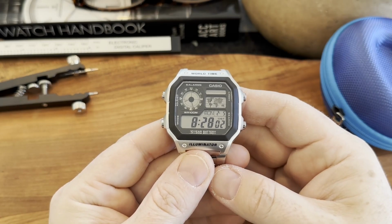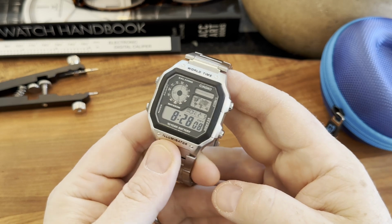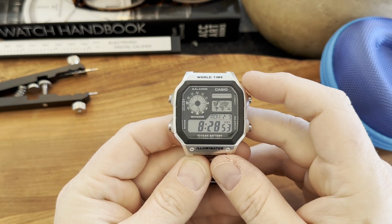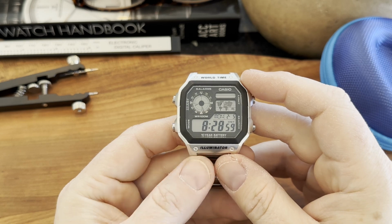The face is a bit of a mess, isn't it? It's jam-packed. It's like the old saying goes, it's 10 pounds of poop in a 5-pound bag. There's just so much going on. This little bar across the top right tells you information about the alarm. It's small, so legibility would be difficult without some readers or a magnifying glass.